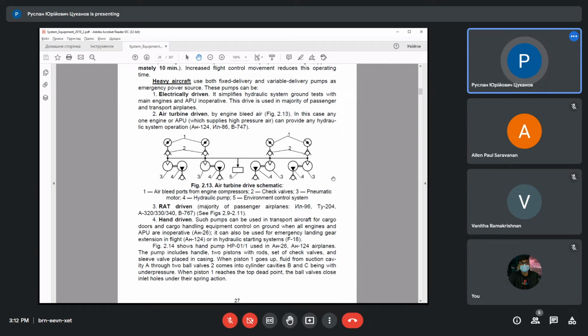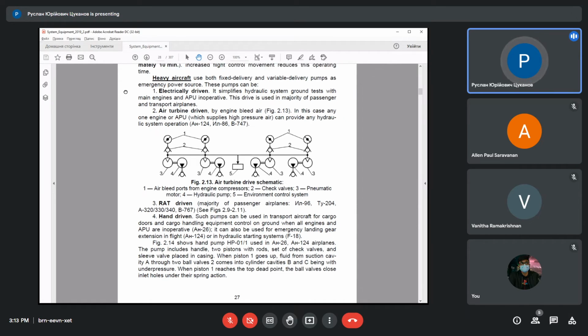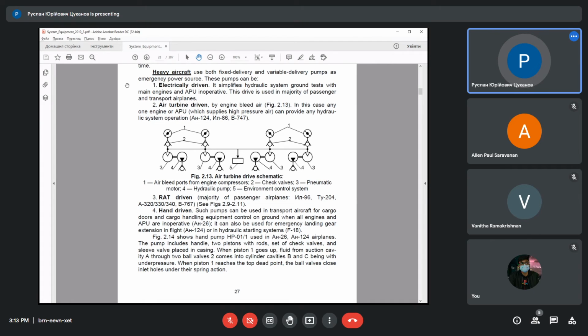Well, time is allowed. Let's turn to the second type of aircraft, heavy aircraft. First of all, they use both fixed delivery and variable delivery pumps as emergency power source, and as a power source sometimes similar devices. Electrically driven pumps. It's possible to mention that in the modern world, for passenger and transport airplanes, electric motor-driven pumps may be the most widespread type of pump as an emergency unit.